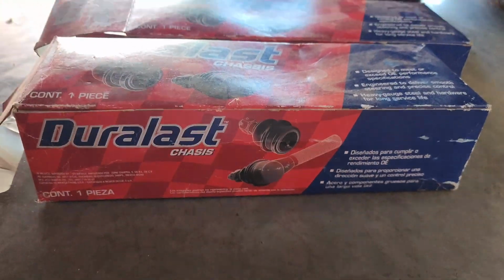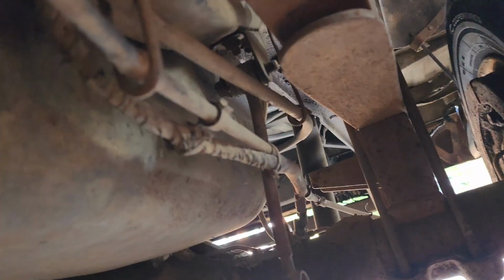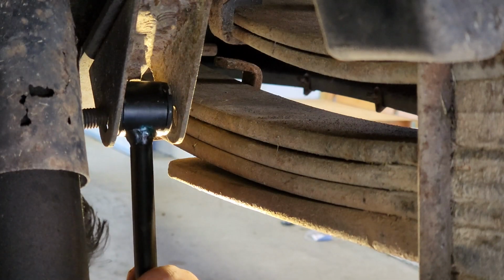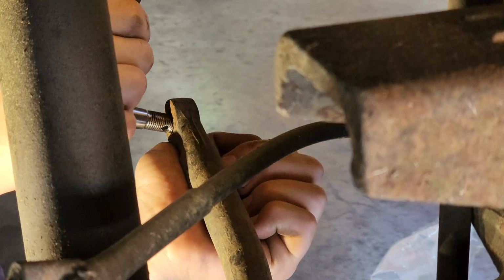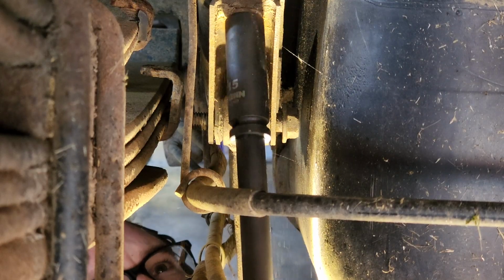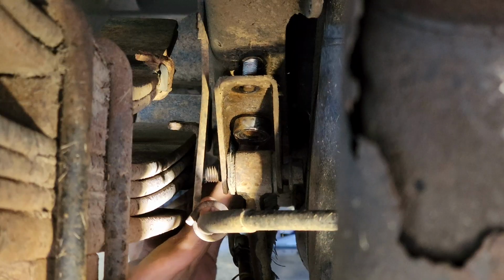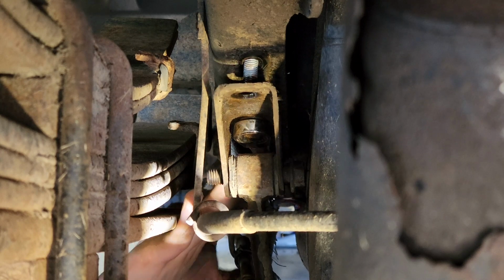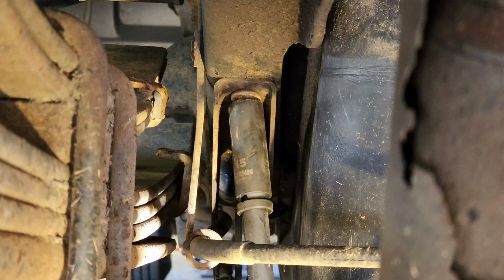The previous owner was already kind enough to do half the job for us in replacing these sway bar links, and he gave us the parts. One side went in easy, the other side not so much. The bolt head was on the wrong side to pull it out, so the option was either drop the fuel tank or remove the whole bracket. The bracket was the clear choice.